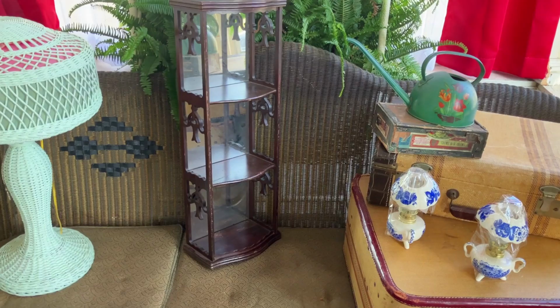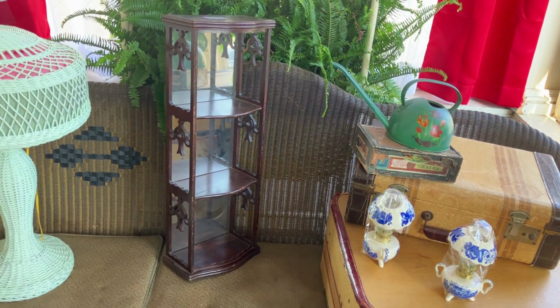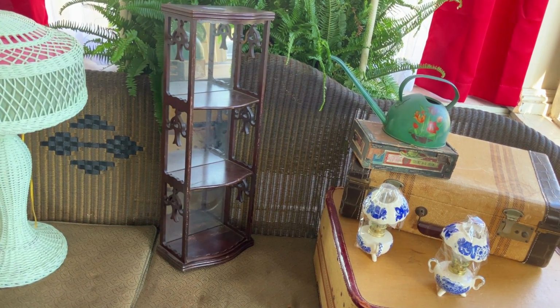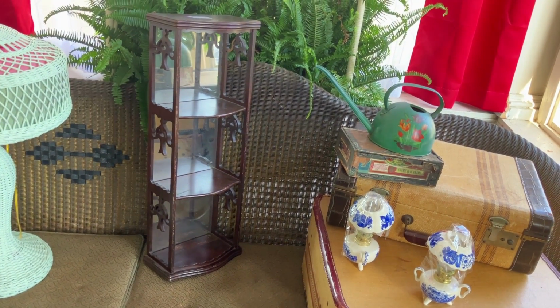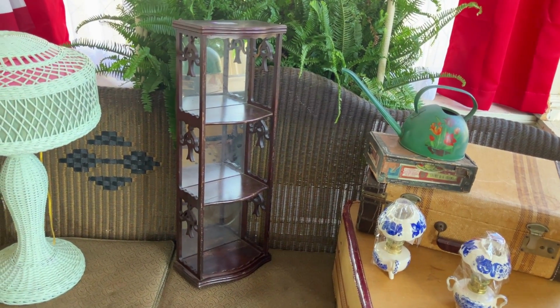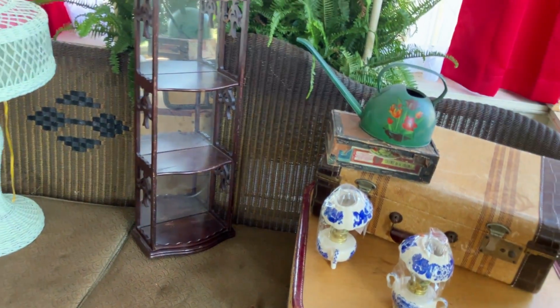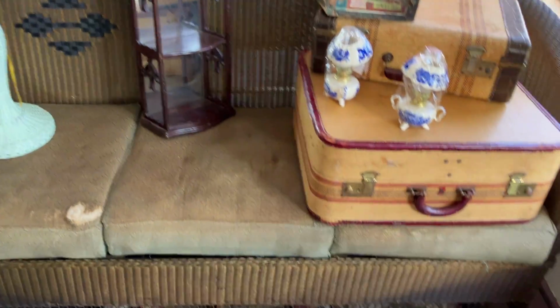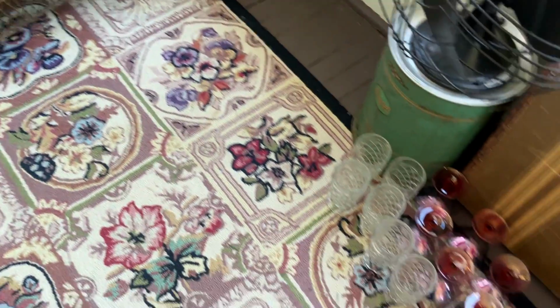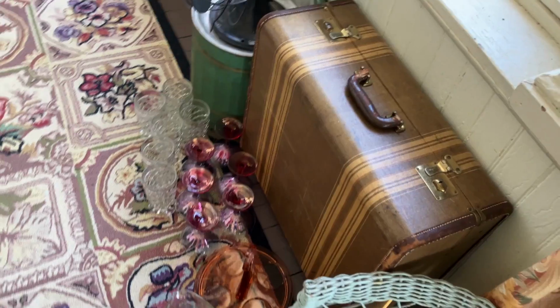Okay, now, which light fixture did I choose? Let's go down in the basement. I know you're sitting there waiting with bated breath. Come on, let's go find out which light fixture I chose. See, that's what I get, stepping on stuff. Come on, let's go to the basement. You ready?